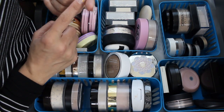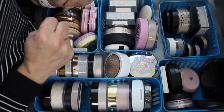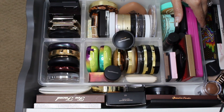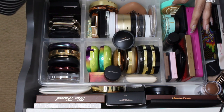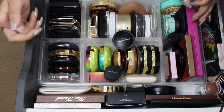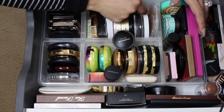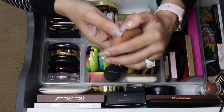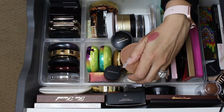Let's do bronzers. We haven't picked any bronzers yet, so let's pull in some bronzers. Alrighty, for bronzers, what do we want to play with? I think I'm gonna pull in Kimchi Cheek. This is the Taylor bronzer. I went to Waikiki. Maybe I want to do this one.